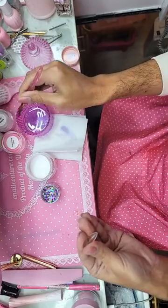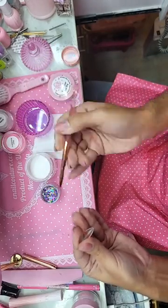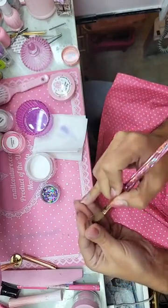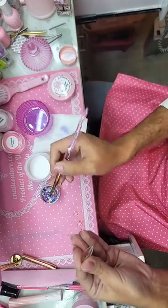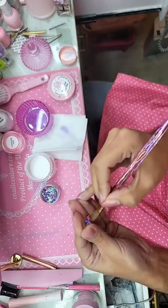Yeah. We're going to use a little bit of Razor Clear along the smile line. And we're going to encapsulate some of our illusion glitter for the Polly Pocket fantasy. Polly Pocket.